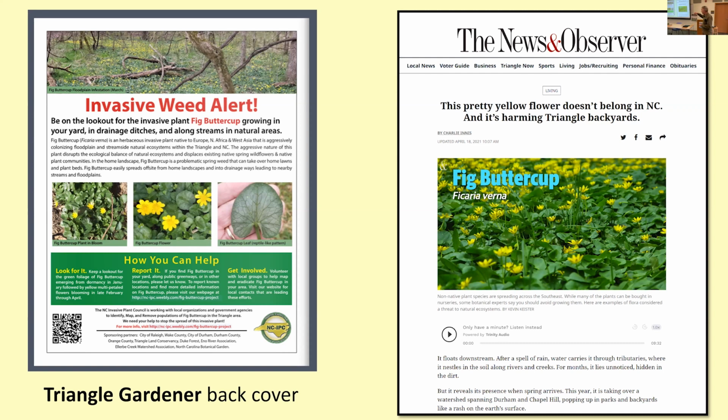With a little bit of information. But what's really handy is that there's a QR code that you can, if you have a QR reader on your phone, which are free if you haven't downloaded one, take you to the Ficaria project of the North Carolina Invasive Plant Council. A lot more information there. So it's an easy way to get more information.